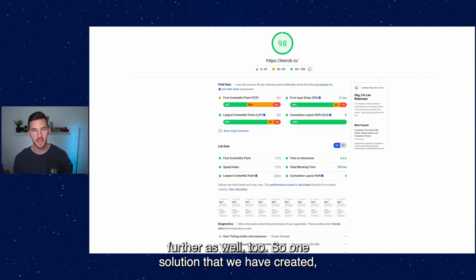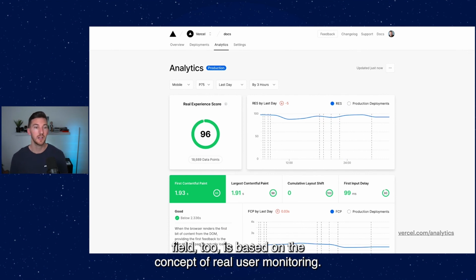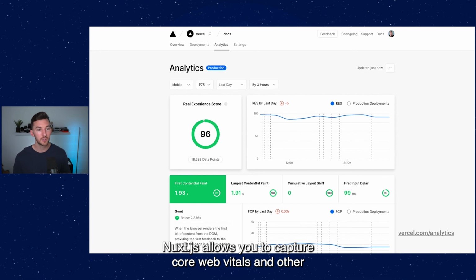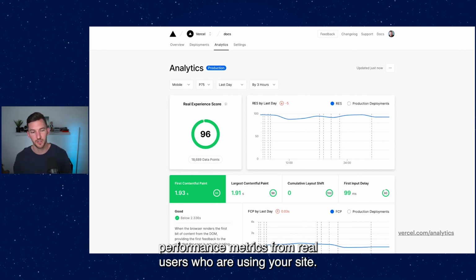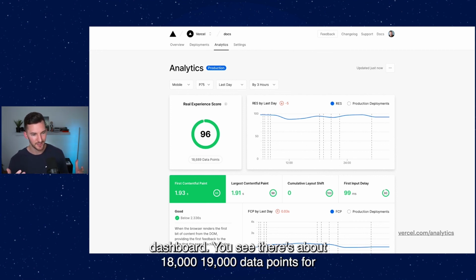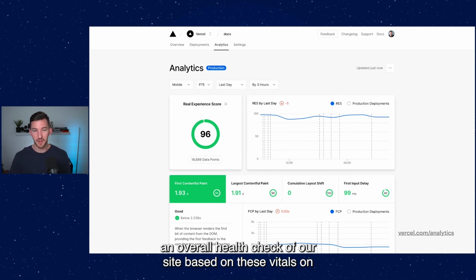So one solution that we have created at Vercel that we really like, there's other solutions in the field too, is based on the concept of real user monitoring. So Vercel Analytics, which works with Next.js, Gatsby, and Nuxt.js, allows you to capture core web vitals and other performance metrics from real users who are using your site. So in this example, we're looking at the analytics dashboard. You see there's about 18,000, 19,000 data points for the last day and the last 3 hours. And we're getting kind of an overall health check of our site based on these vitals.